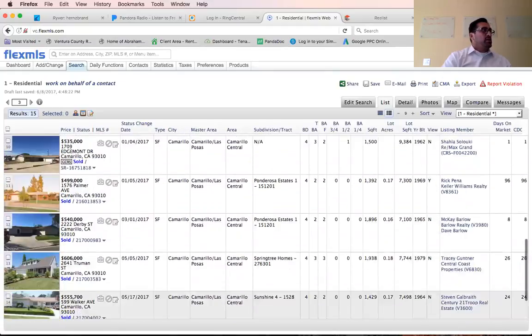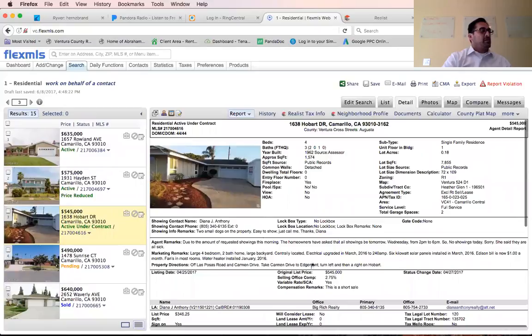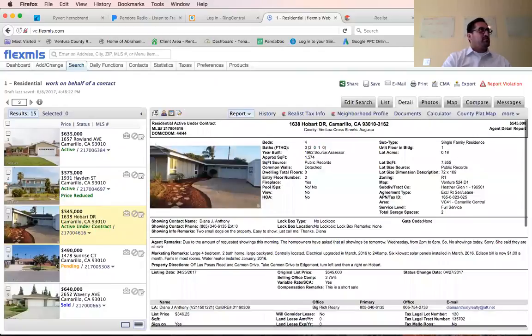So we can look at these individually, and as we drill down, let's say we start with this one, we're going to go into details, and there's details up in here that will tell us what's happening, who the listing agent is, you guys know all that stuff. Well, let's look real quick at the photos to compare to ours. Nice, this is kind of interesting, guys. When you're taking marketing photos, how long has this been on the market? Let's take a look real quick. It's been on the market 44 days.